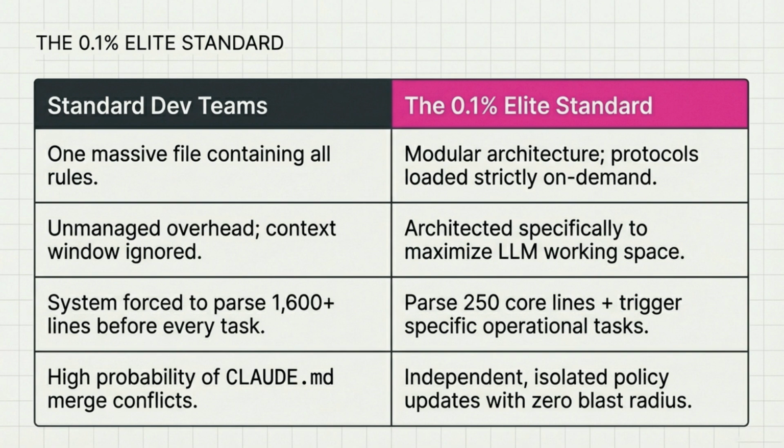While standard dev teams rely on one massive file, forcing the system to parse over 1,600 lines before every task, we operate at the 0.1% elite standard. Instead of unmanaged overhead, we use a modular architecture, where protocols are loaded strictly on demand. This doesn't just maximize the LLM's working space. It eliminates those messy merge conflicts, and ensures that every update has zero blast radius. It's the difference between a system that's overwhelmed and one that's architected for elite-level precision.